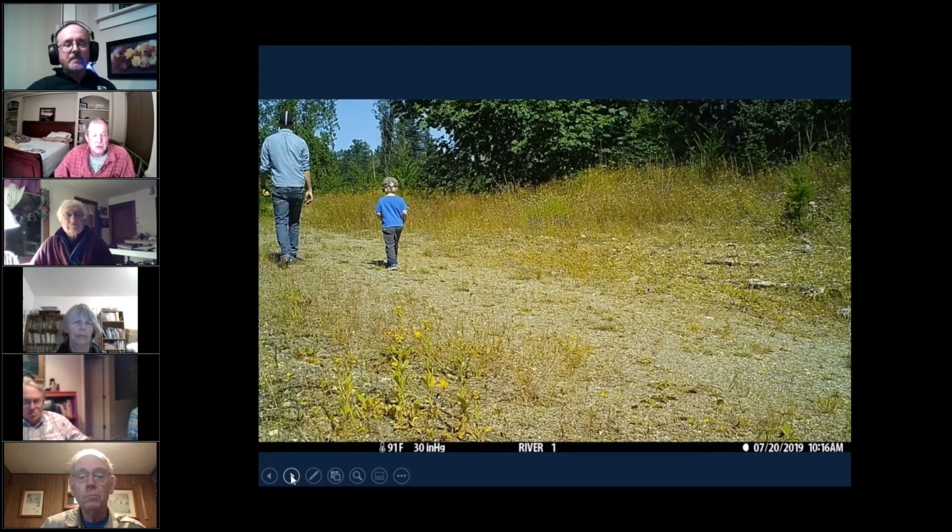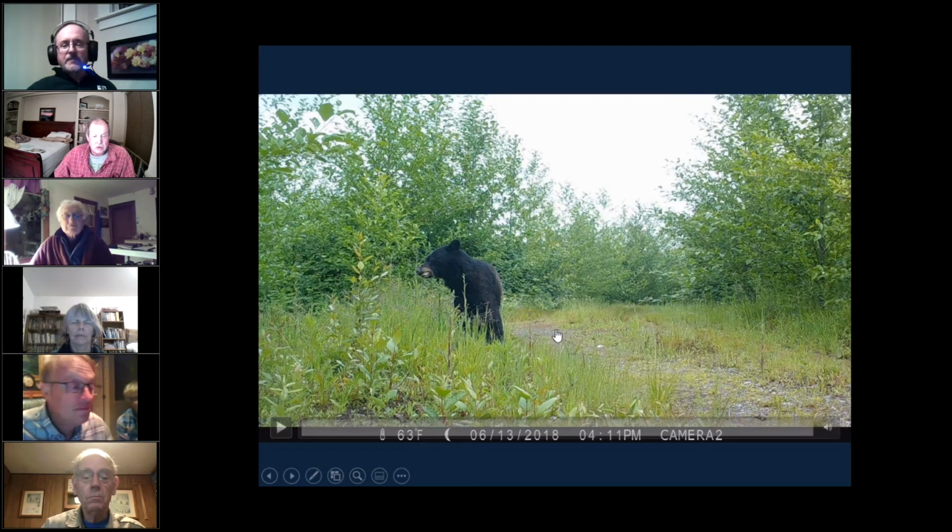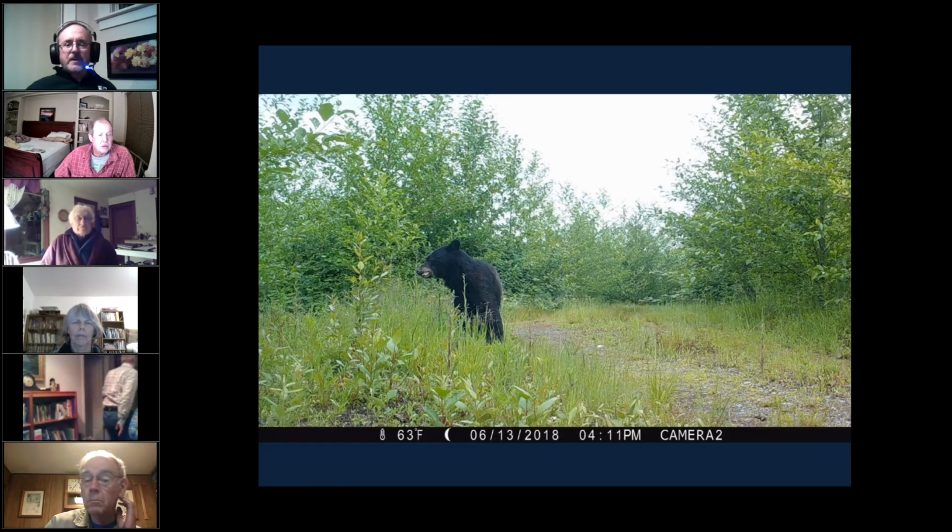Now this is another one. Here again, the camera is set up fairly low to the ground. I've also found that the lower you set the camera to the ground, the better in terms of getting good wildlife shots. Now, sometimes the weeds get in the way and you have to raise it up a little bit.